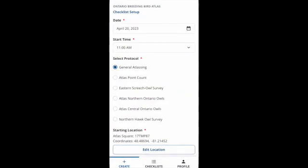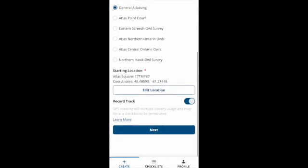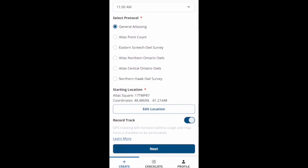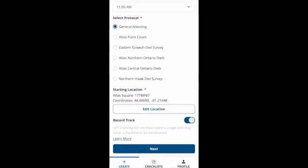So I open the app. This is the first page. Now you have the date. Let's say for our scenario, it's June 10th. Right now you see today's date, but pretend it's June 10th. The time goes automatically. I leave it on general atlasing, and then I can see where I am if I click on edit location. It usually is accurate, but I just make sure that's where I am, and I click next.